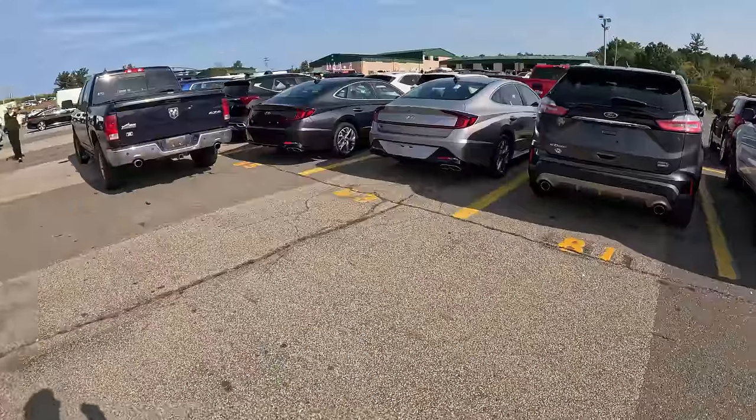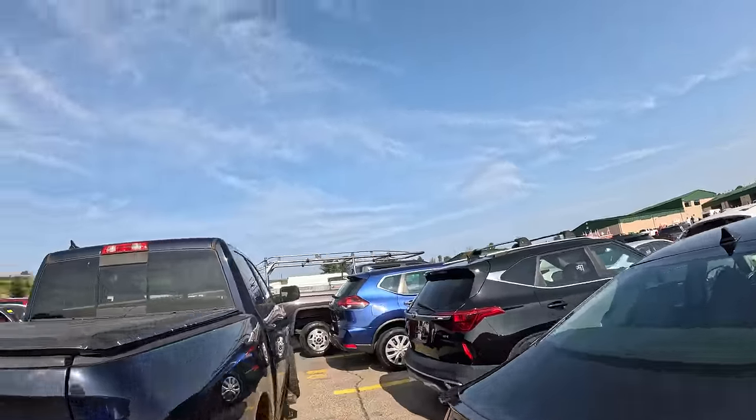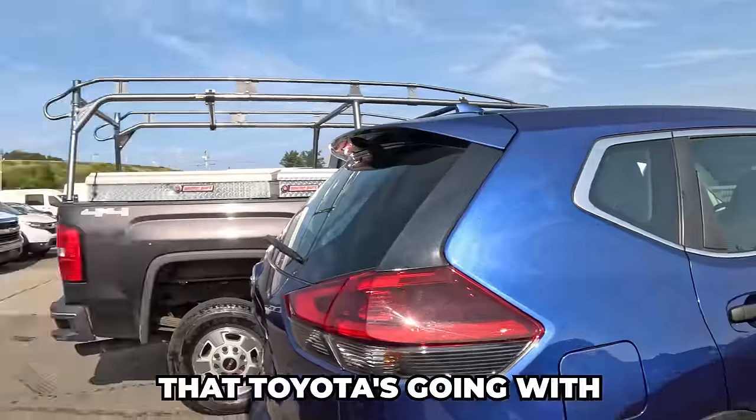All right, you'll see here, there's nothing in the $5,000 price range. There's a lot of newer cars, a lot of newer cars. Not much in my price range yet. Even this Rogue will be too much money. That Toyota's gonna be too much money.